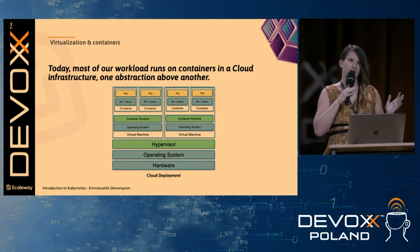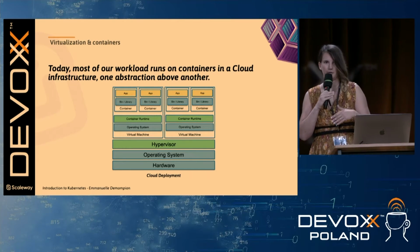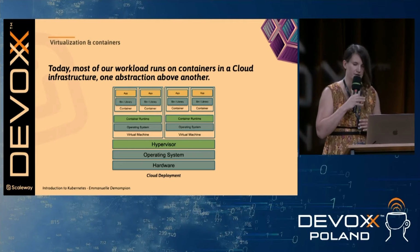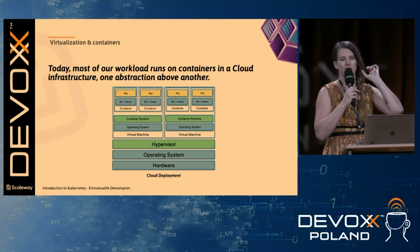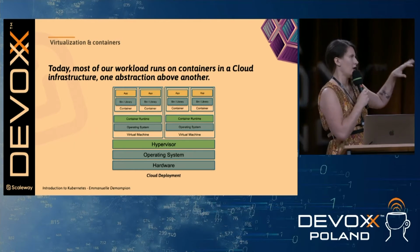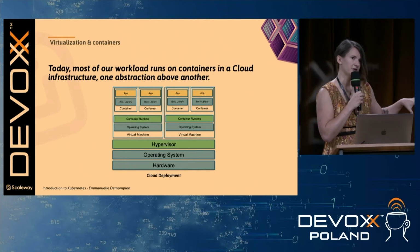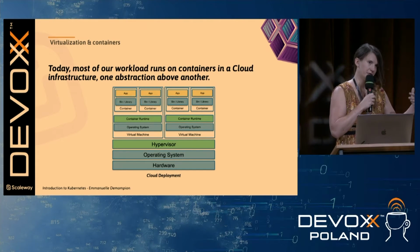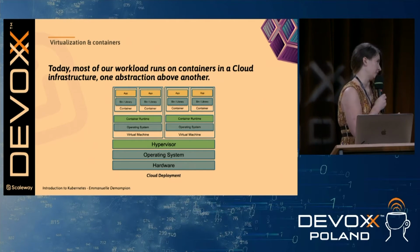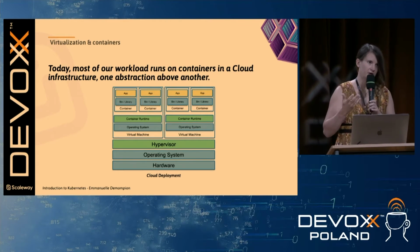And if it was not complicated enough, now you have redundancy between your virtual machines, your containers, and all your software. The idea is that the more complex it is on the hidden part of your architecture, the simpler it is supposed to be for developers, for DevOps, and system administrators to build their infrastructure. And that's pretty much where Kubernetes comes in.